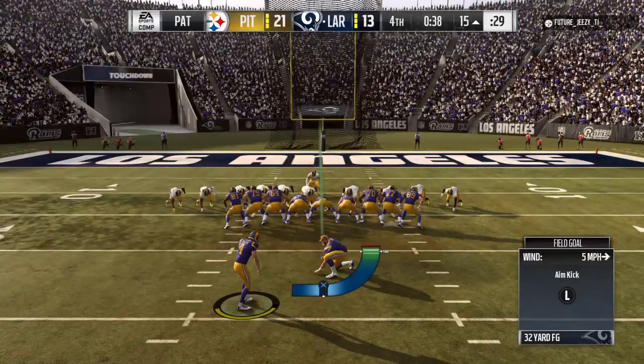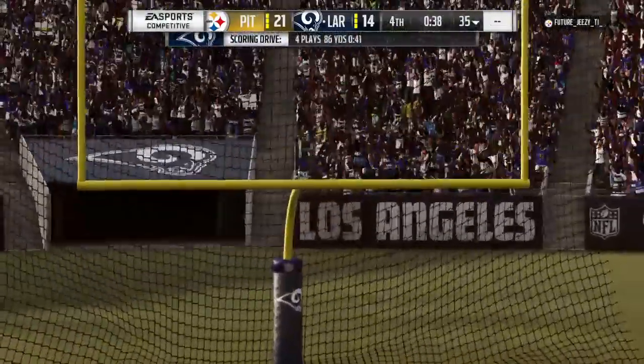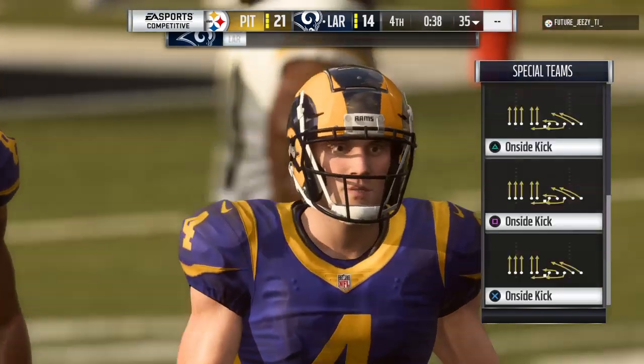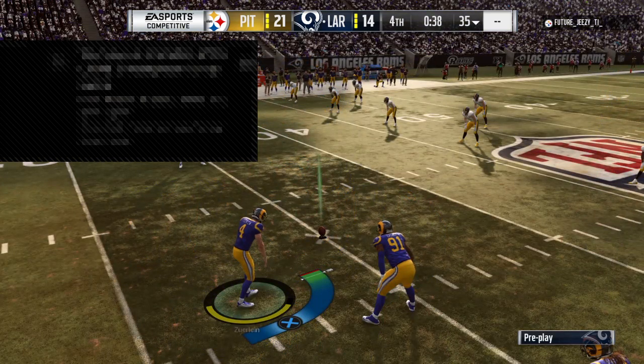Zerline now for the PAT. Zerline good with a PAT. And now things get a bit more interesting here in this 4th quarter. So with just under 40 seconds to go, you figure this is going to need to bounce their way if they have any shot.